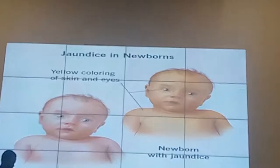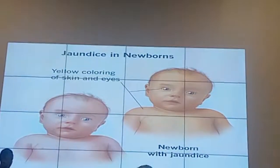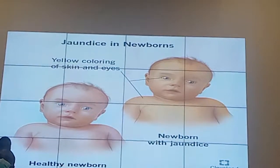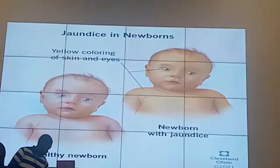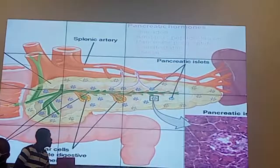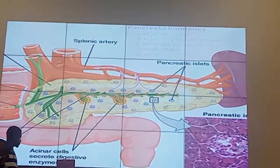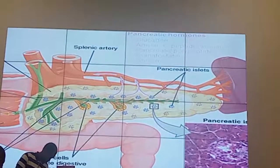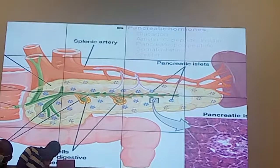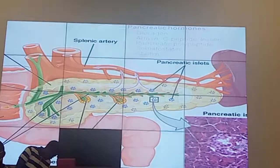So, in the last 10 minutes, we're going to talk about the pancreas, then we can go. So, very quickly, under the stomach, you have this organ called the pancreas. The pancreas has 4 parts. It has a head, a neck, a body, and a tail. In the middle of the pancreas, there is a tube which passes through and goes all the way to the second part of the duodenum. This is known as the pancreatic duct.